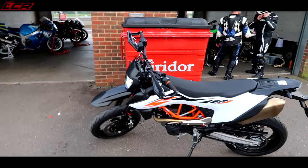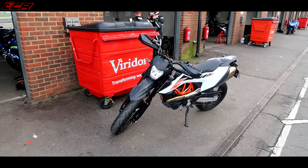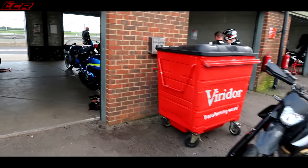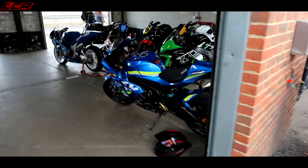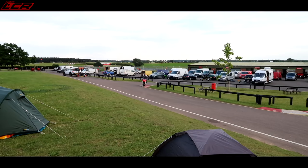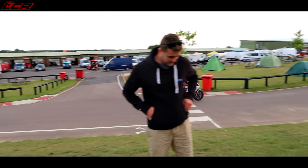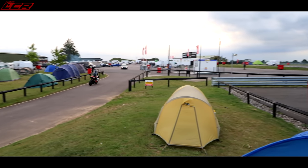So that's a little sexy SMCR I'm using for a couple of sessions. Track insurance and BE Moto. Let's get that in there. And here is the GSXR, ready for action. This is the Monday. So all these people here now are people who've done a track day here on the Monday. They will be going home shortly.